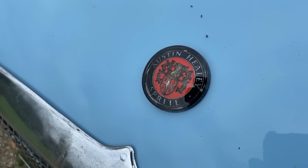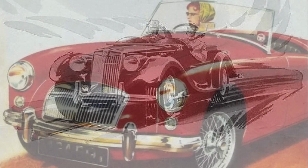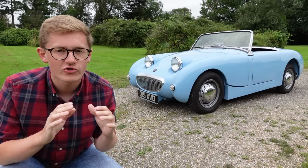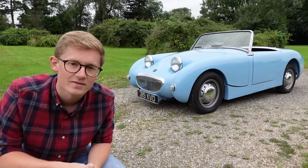Healey was keen on a new project to work on, while BMC wanted a replacement for the old MGTF, which had been superseded by the more expensive MGA. The problem was that BMC wanted a new, smaller, less expensive sports car to sit somewhere close to their Morris Minor in terms of pricing.